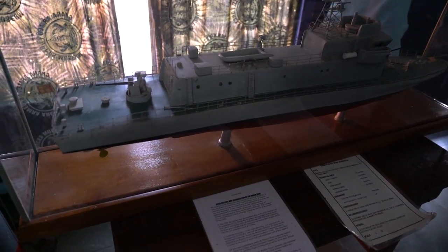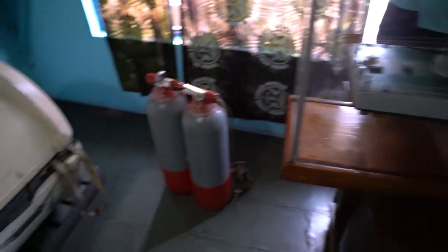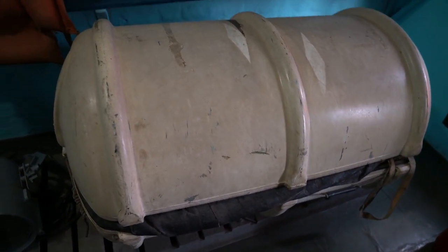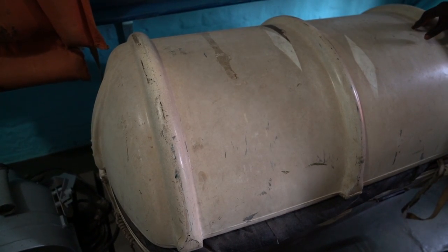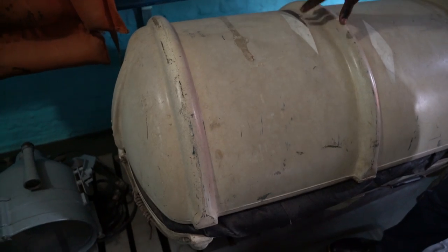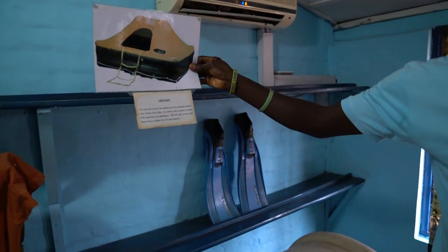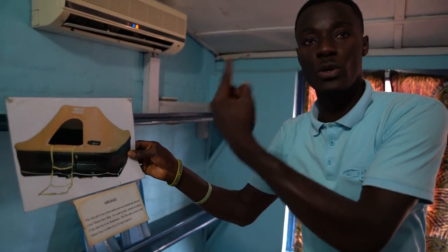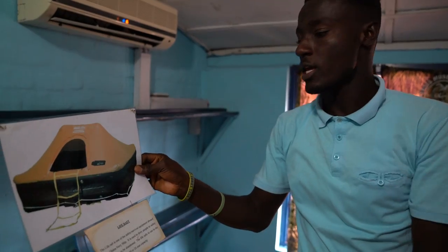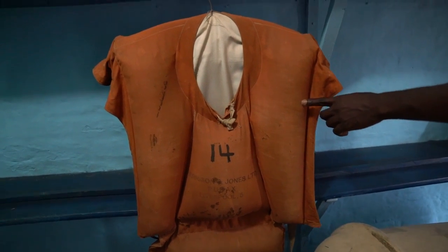We have 2 life rafts. One is here, this one. Whenever there's any damage or any dangerous thing happening inside this ship, you put this on the sea and it will flip like this. It's even bigger than this room. It contains 20 to 24 soldiers. If you are not able to get a chance to enter this, you will use the life jacket, sorry.